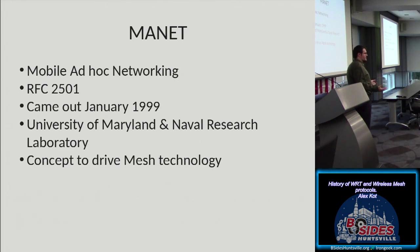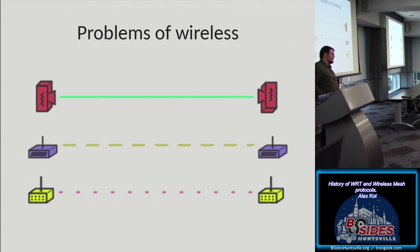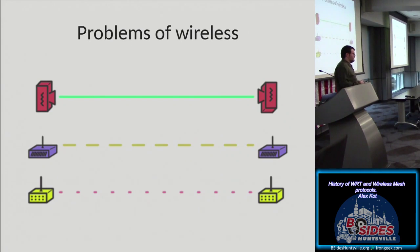A lot of the RFCs are generally protocols and how they work as a whole. This is more conceptual, basically how you make a mesh protocol and the guidelines that everyone went by. So let's talk about the problems of mesh protocol, or wireless, I mean. Most routing protocols are defined by finite connection. So you have a Cat6 cable that runs at a certain length. If it runs too long, it doesn't work. So they kind of assume that it's always going to work or not going to work.